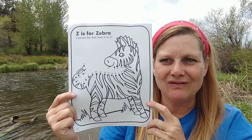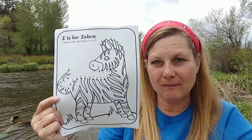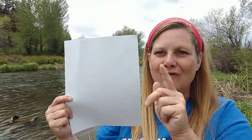Good job, friends. I know you'll have a great time making this zebra. And then, of course, he needs some black stripes, so you can color him in when you're finished. And as always, there's room on the back for you to practice your name.